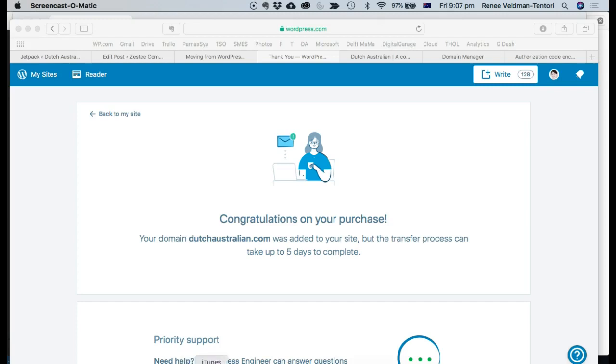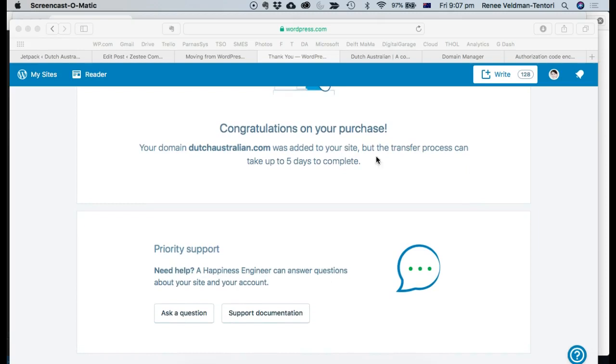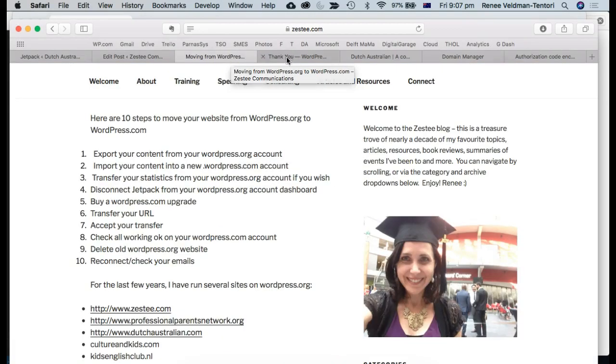it says the transfer process can take up to 5 days to complete. But this is where I realized a little bit of a shortcut. If you check your email and accept your transfer, this step here, you should get an email that says if you authorize this, you can go and log into your GoDaddy account and authorize it immediately. So if you do that, it can save you days. So I highly recommend doing that.